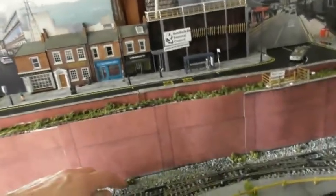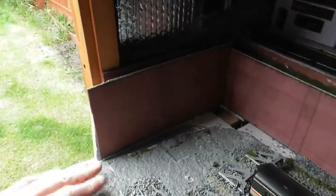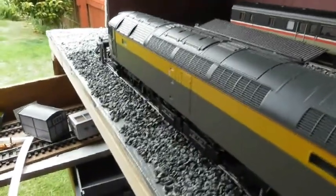So that's got to dry now for a couple of days, and once it's dried we'll leave it. I'll give the track another clean. So what we're going to turn our attention to is here again, because I've got something else from Scale Model Scenery, and it is these.